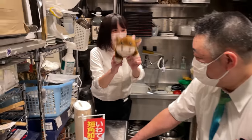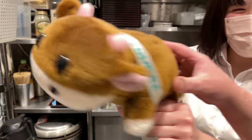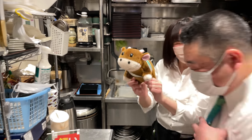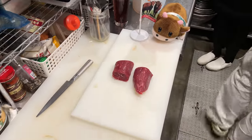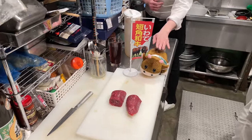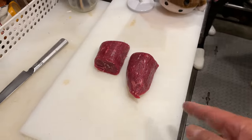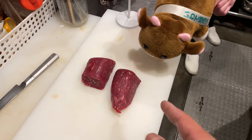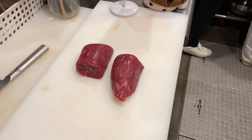Hey, whoa! Nani kore? Iwate. Nice. Kawaii kedo ne, mina chotto tabetaku nai. I just said now we gotta eat what we just see here. So cuddly and cute, and now we have to eat the wagyu. So we're gonna be eating this part of the wagyu right now. This is a plushie. It's a little bit different, not like the real thing.